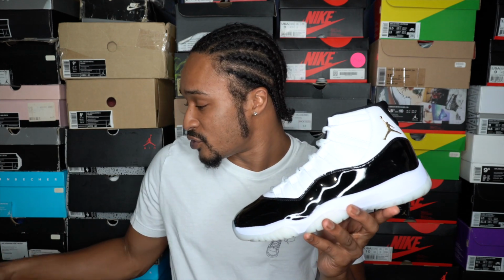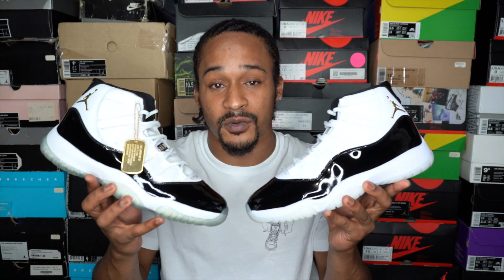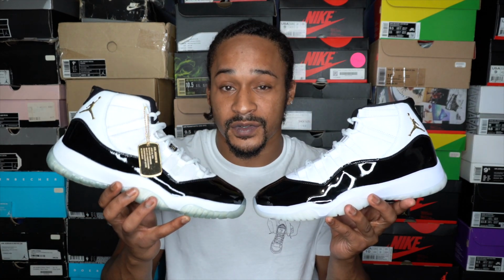What's going on, everybody? It's Sneakerhead M Checks, and I got the 2023 Defining Moments Jordan 11s, also known as the Gratitude 11s, currently scheduled to release Saturday, December 9th in full family sizing. So as usual, we're going to take a close detailed look at the shoe from all angles. I also have the original pair from the 2006 Defining Moments package, so I'm going to go over all the differences between these and the new retro.